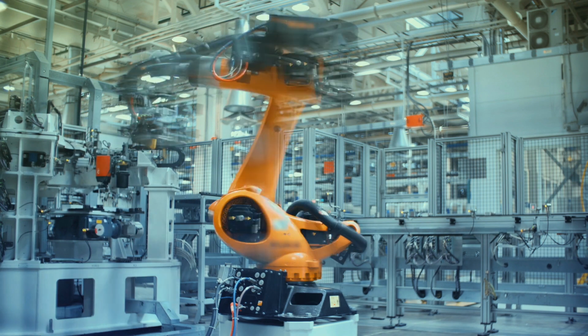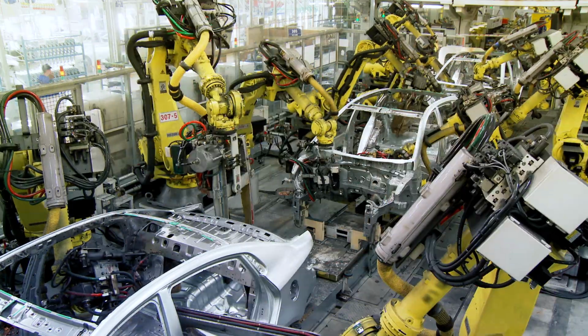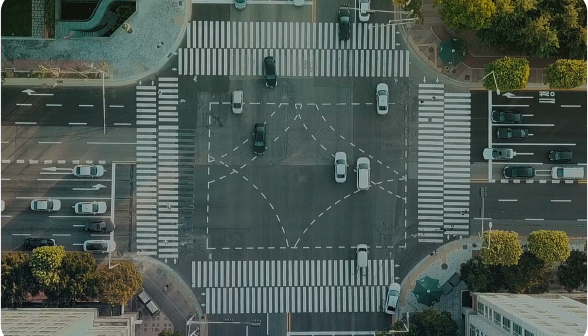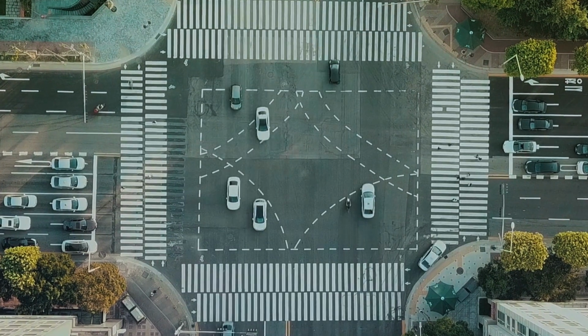Modern manufacturing means having many different machines, robots, sensors, computers, and workers operating simultaneously. And all of them are generating a tremendous amount of data that needs to be collected, stored, managed, and ultimately analyzed to gain insights. Adopting effective data-driven strategies is a crucial resource for companies to remain competitive in volatile global markets.